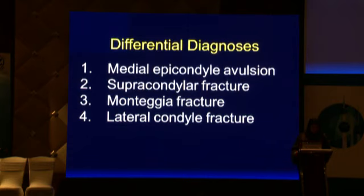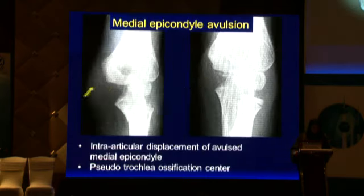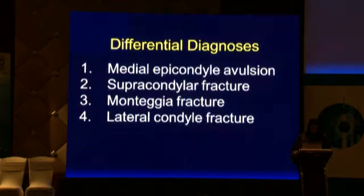Differential diagnosis here based on the image, which I'm just going to show you one more time. Is it a medial epicondyle avulsion, a supracondylar fracture, a Monteggia fracture, or a lateral condyle fracture? Let's go back to the image again here for you.